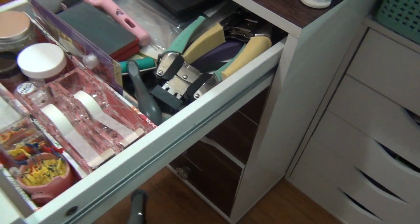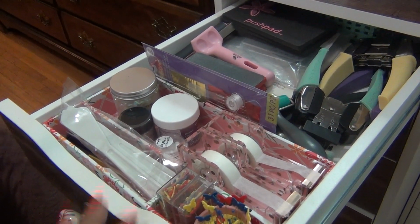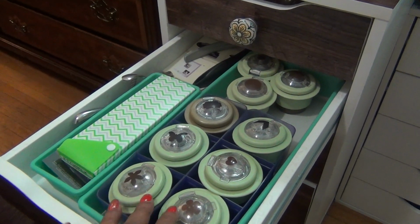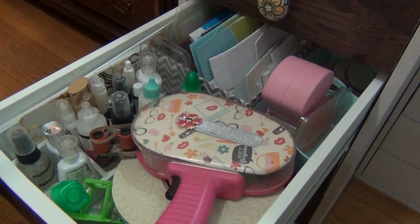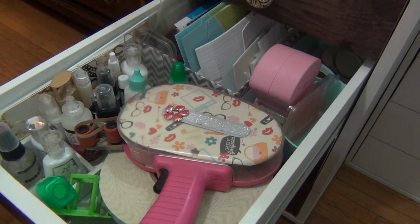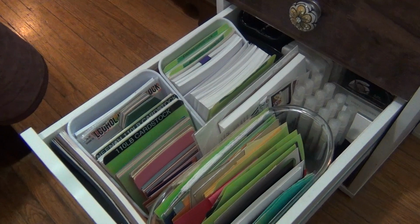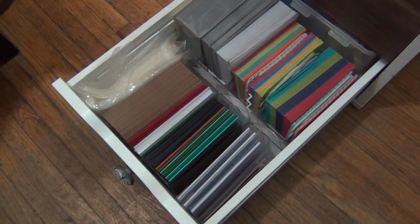And in the left Alex unit, in the first drawer, I have a bunch of tools and tape. In the second drawer, I have these sticker makers. I call them sticker makers. They make epoxy stickers. This drawer is all adhesives. My glue gun, my tape runner, my foam adhesives, liquid adhesives. In this drawer, I have those spray bottles from Ranger, and I have my scrap pieces of cardstock and my watercolor cardstock, Nina cardstock. In the bottom drawer, I have pre-made cards, envelopes, and bags to store my cards in.